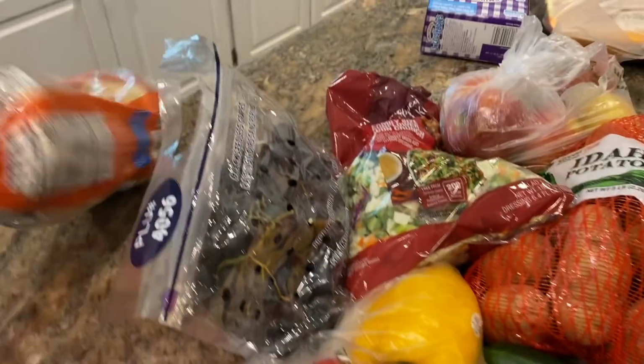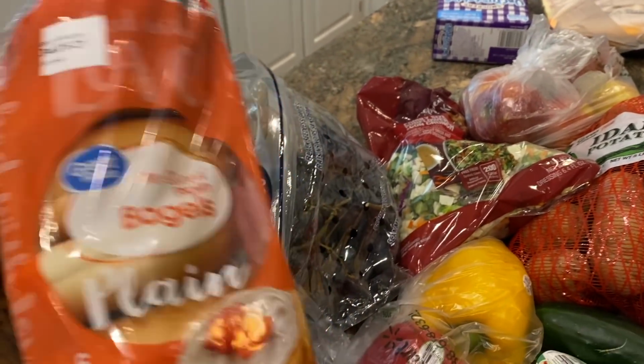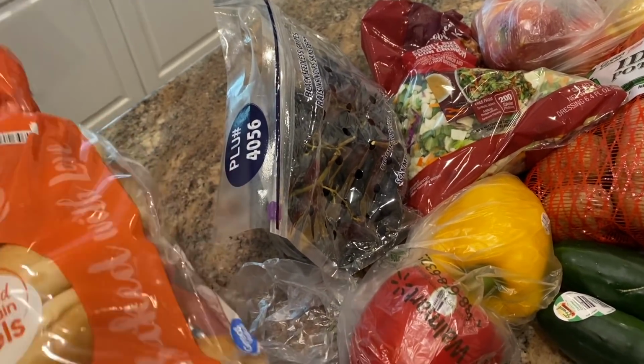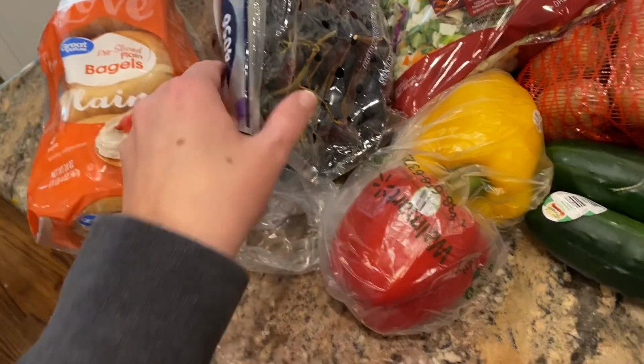So over here, I have some bagels. The kids can have half of one of these with some cream cheese for a snack. Finding good snacks for them that aren't just processed junk is kind of a quest that I'm on lately because they're so active now in their activities. They really need like a small meal.